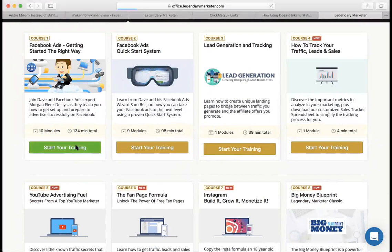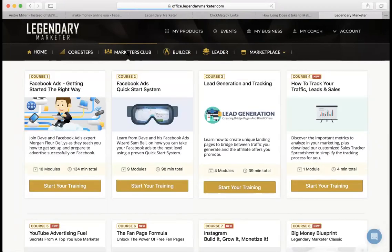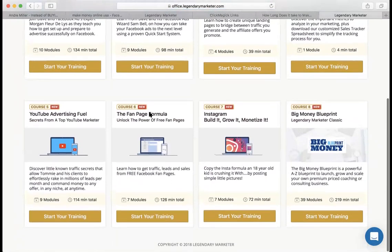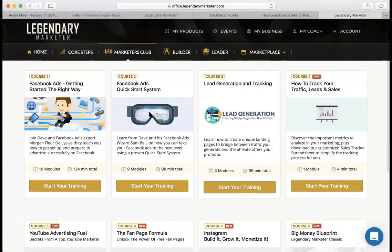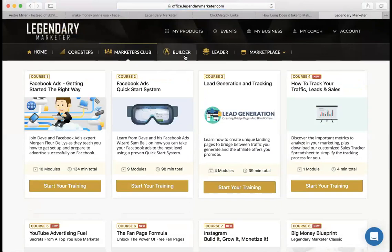Again, as you see, you click on it. Look at that, tons of training. So much training in here, it's unbelievable. I think people should be paying way more for this, but Legendary is awesome. You're paying like $30 a month. But if you're in the builder class, you get tons of training, and you get the more advanced training as you go along.